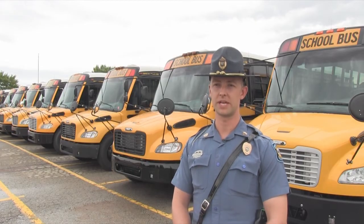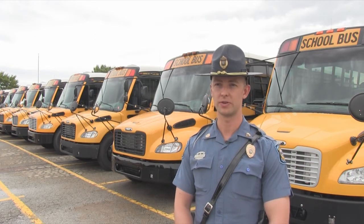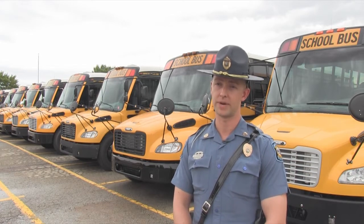Even though those safety measures are in place with the stop sign and lights, you still have to be prepared for a vehicle not to obey those, so kids need to be looking in front of the bus and behind it for passing motorists.